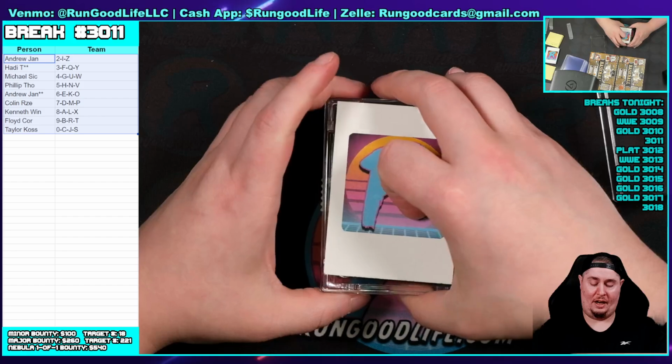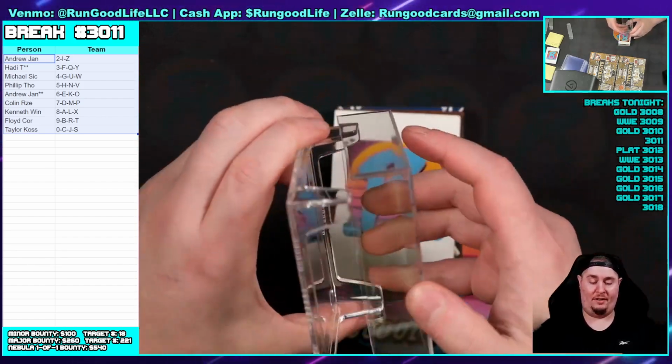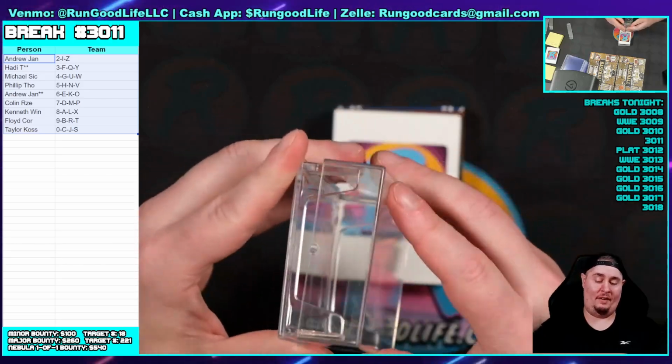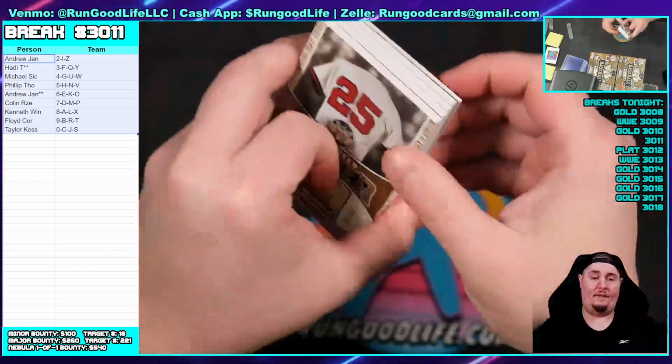Saw Leaf pull a bat knob of him? Really? That's an interesting box. I've never seen a jewel case like that. It's interesting. Alright, first out.